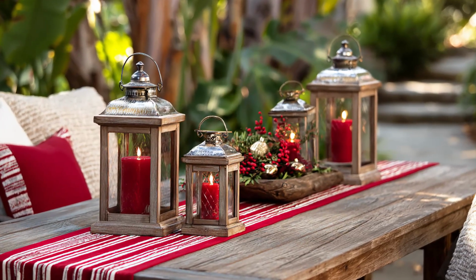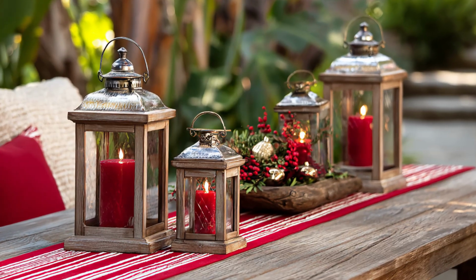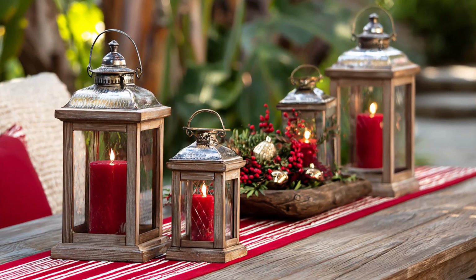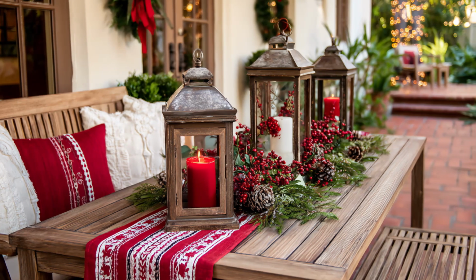Hang a red and white wreath on the door. Incorporate a chalkboard sign with a holiday greeting. These elements create a warm, inviting mudroom that sets the holiday tone.